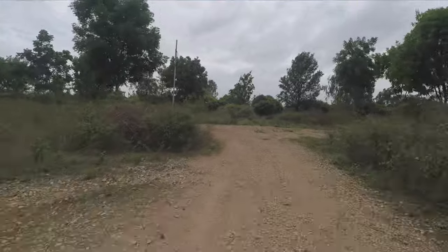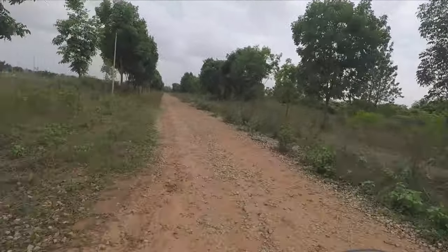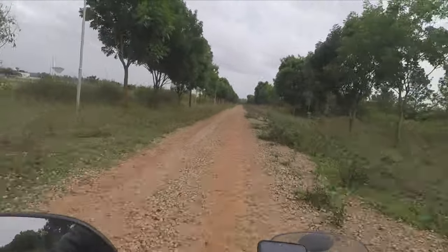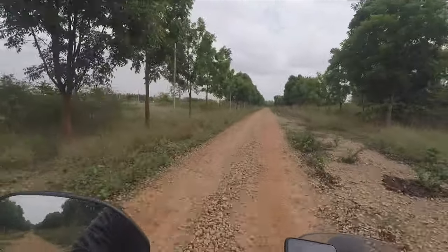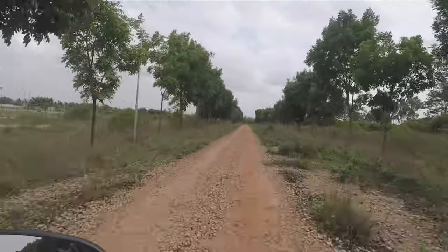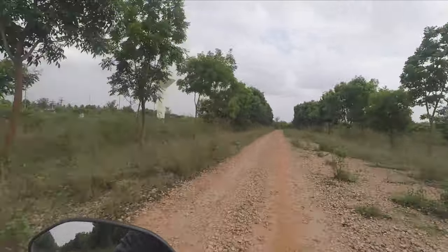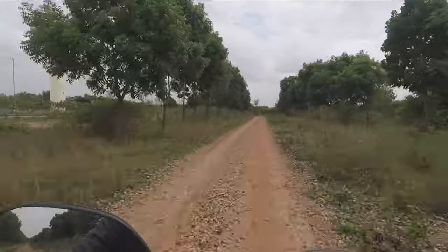Take you off-road. Let's make you feel how it really feels. Can you rev it up on such terrain? So I'm speeding up. I'm almost at 50 kilometers per hour. Lovely. I really don't have a fear of skidding. It's just going perfectly.